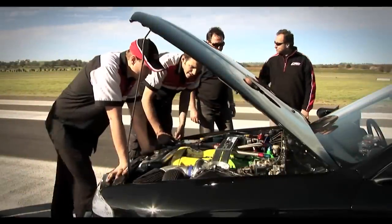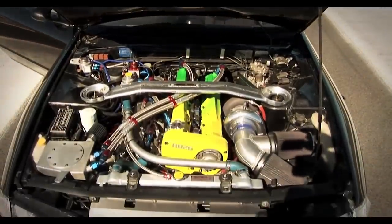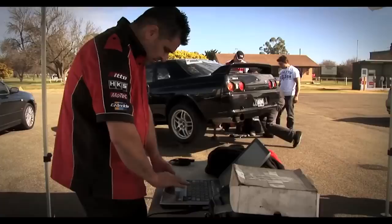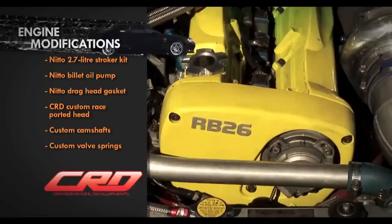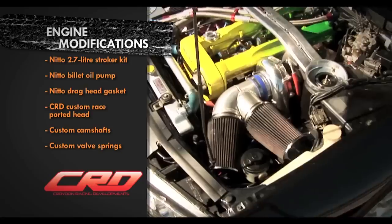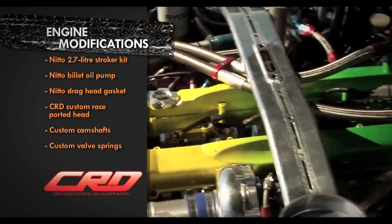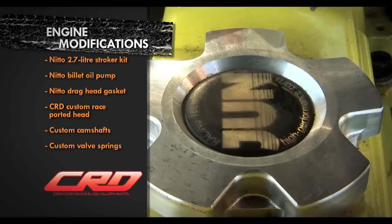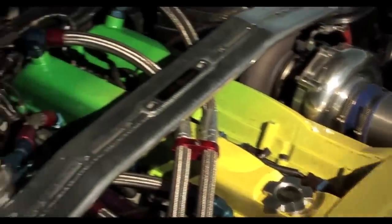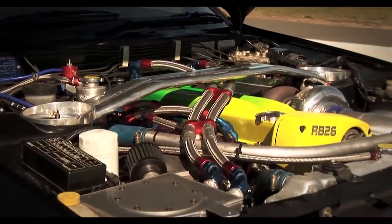So how do the boys at CRD cook up a 1,000-plus horsepower RB26? Well, engine builder and tuner Jim Suvis won't give too many secrets away. But we can tell you it has a full Nitto 2.7-litre stroker kit, Nitto oil pump and drag head gasket, and a CRD custom-ported race head. The valve train specs are a bit hush-hush, but rest assured, it has no problem revving well past 10,000 RPM and is very, very angry.